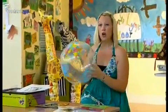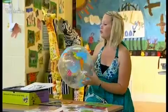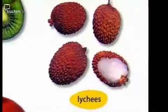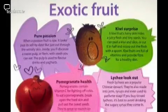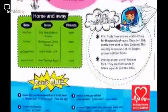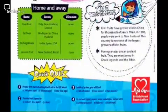I really like this globe that comes with the pack. It's really cross-curricular. We use it in our classroom to find where the fruits are grown. We use these cards, which tell you on the back there in the home and away section, and we look on the globe to try and find the country. And then we try and think about how they are transported to our country, if it's going to be plane, boat, or possibly even lorries.